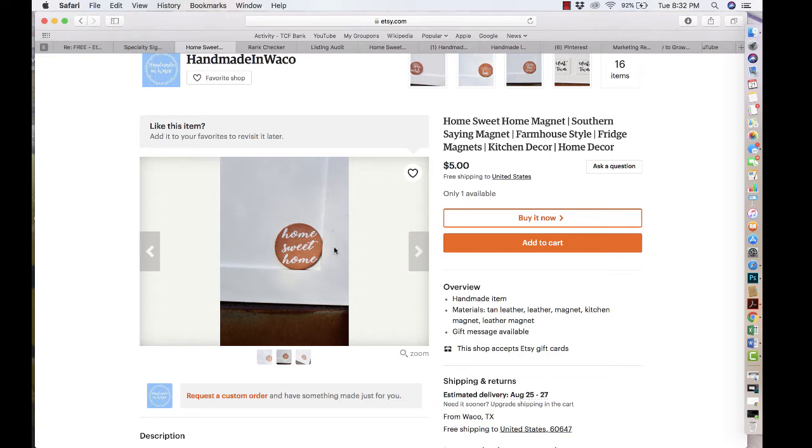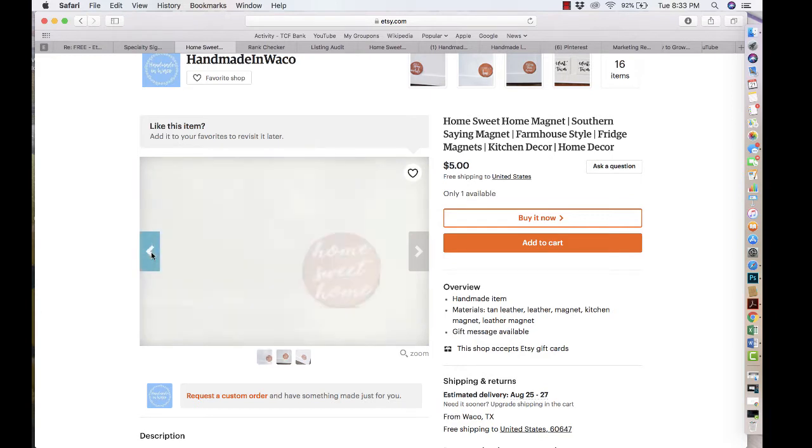I would use natural light. That's the best recommendation. And show it being used, like put it in a refrigerator or wherever it goes, so the person looking at it knows exactly what they're buying. Not only do you want an amazing photo of it, you also want that when somebody looks at that photo, they know exactly what they're buying, before they read the listing description or the keywords. So that's my first suggestion.